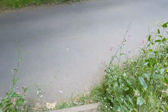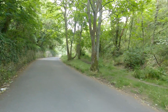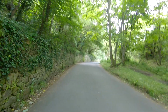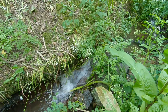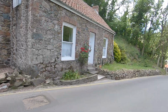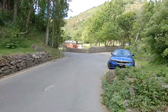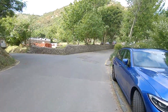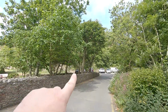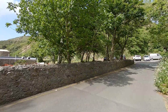So as you come to the bottom of the steps, you hit the lane that goes down to the bay. You need to be turning left and going down. As you get here, you will be able to see the checkpoint, which should be over there, just at the bottom of the steps. So you don't go right down to the bay, just run straight across here.